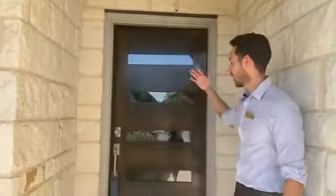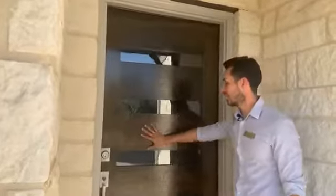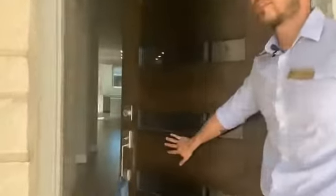Take a look at this door. Isn't it beautiful? It definitely brings the house together. Nice, artsy feel and security, because you cannot see through those windows.